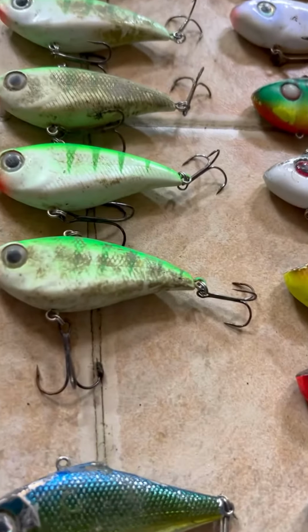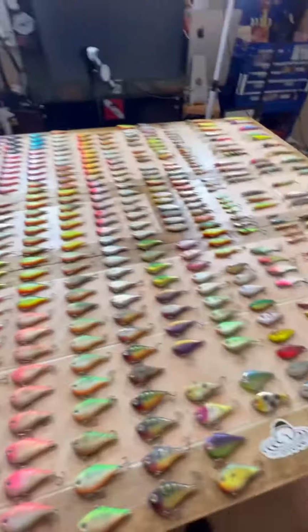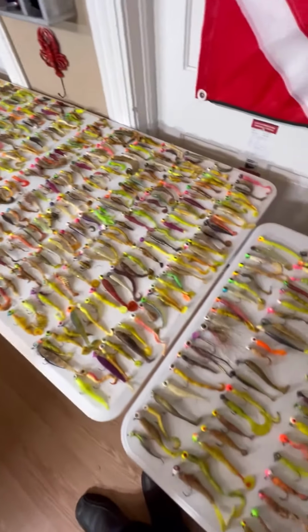There are a few of these that still have good hooks. That one's a good hook, but there's a lot of bad hooks. There's a total of 1,046 lures here. And these hooks, if they're bad, I can't replace them. I'll just recycle the lead. Someday, I'll get to go fishing. Just not today.